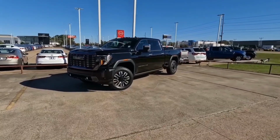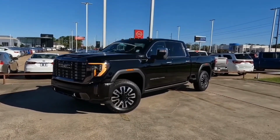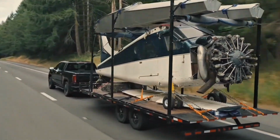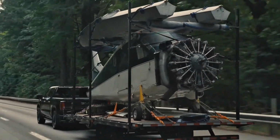Options like surround view camera systems, blind spot monitoring, adaptive cruise control, and parking sensors make towing and maneuvering large loads much easier. GMC's focus on trailer safety shines through with multiple camera systems designed to keep an eye on your trailer, offering unmatched confidence on the road.